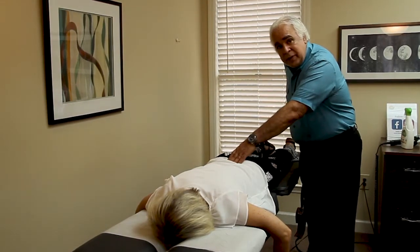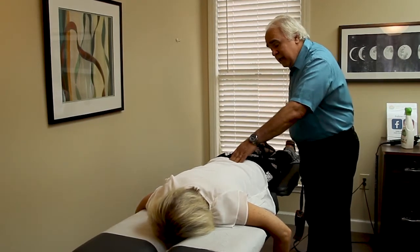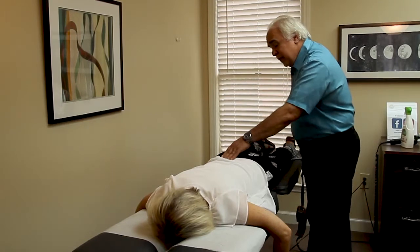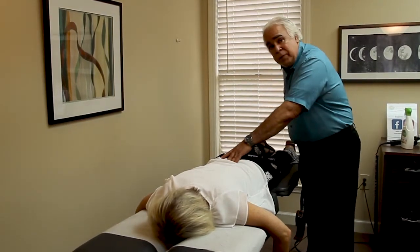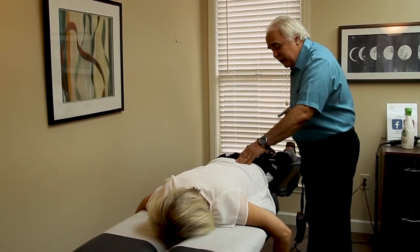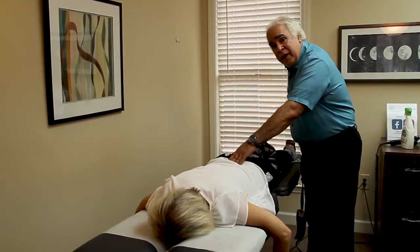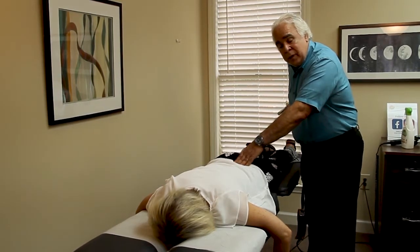When I first started the practice, patients were told the only way they could ever help a disc is to have surgery. Fortunately, at this time people don't believe that. There's a statistic that if you do have surgery, the likelihood of you having another one within 7 to 10 years is pretty great.